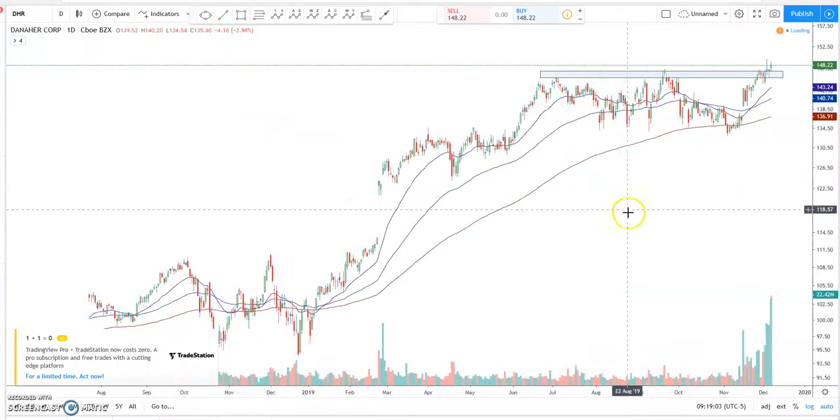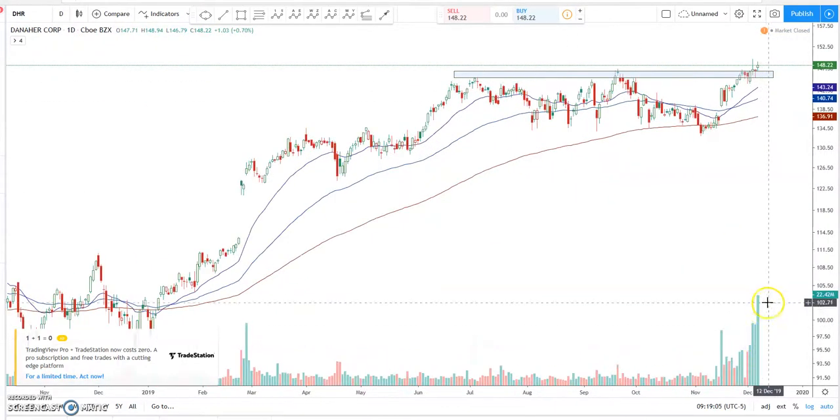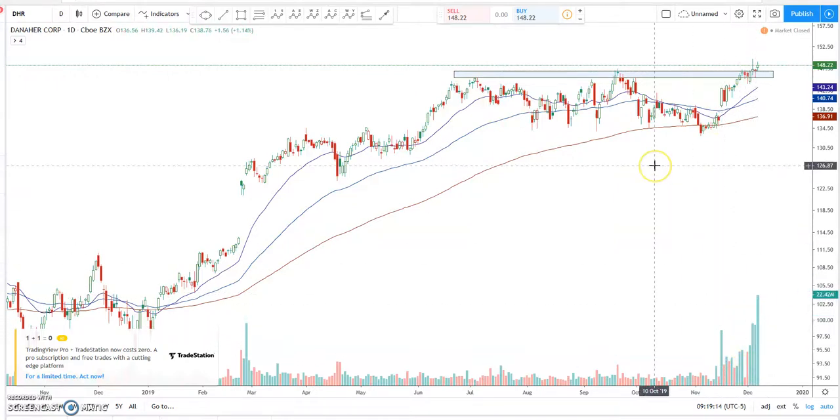Danaher, again, huge volume coming in, and just now emerging from its base. Yeah, looking beautiful. Look at this. Oh, amazing. Absolutely amazing.